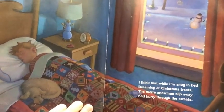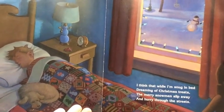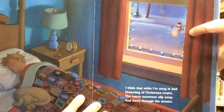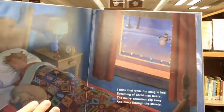I think that while I'm snug in bed dreaming of Christmas treats, the merry snowmen slip away and hurry through the streets. You see the snowman scurrying away? I like the lights in his window. When I was a little girl, until I got married and moved away from my parents' house, and there still are lights in my window, my bedroom window.